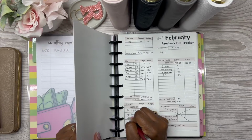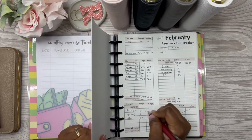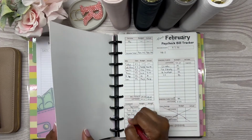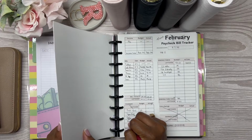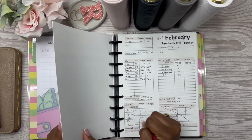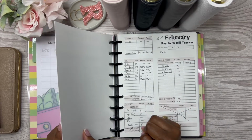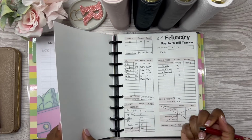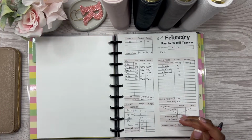Coffee, 20. Then we have gas and buffer. So gas gets 45 and buffer or miscellaneous gets 10. So that is 135. And let's see how much we actually spent.